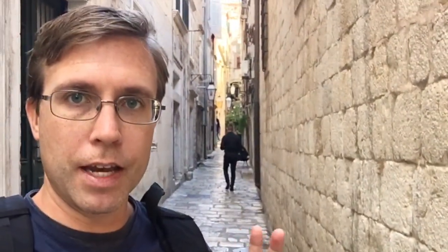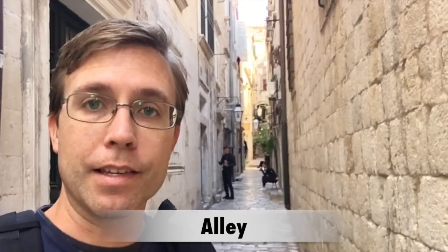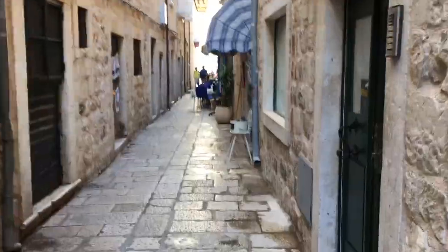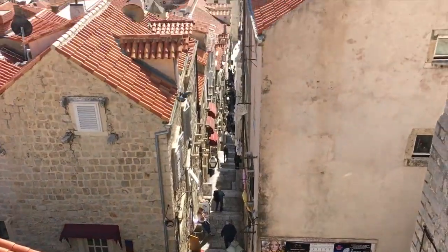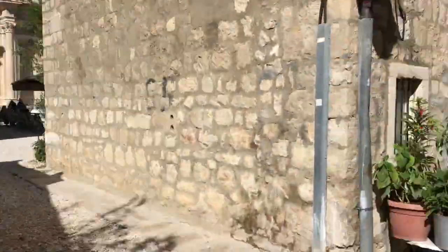This right here is called an alley. So it's basically a narrow pathway, usually for people walking, that is in between two buildings or even behind a building. There are so many different alleys in Dubrovnik, like this one. Easy to get lost and turned around in here, but so much fun as well.